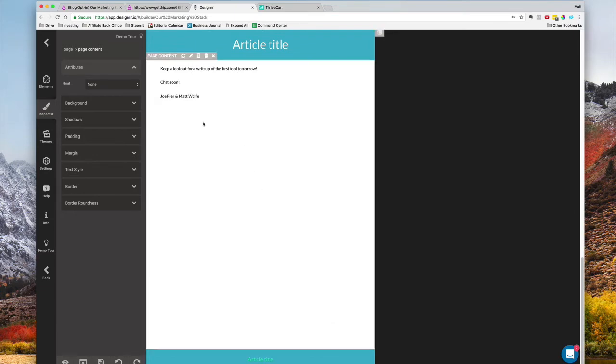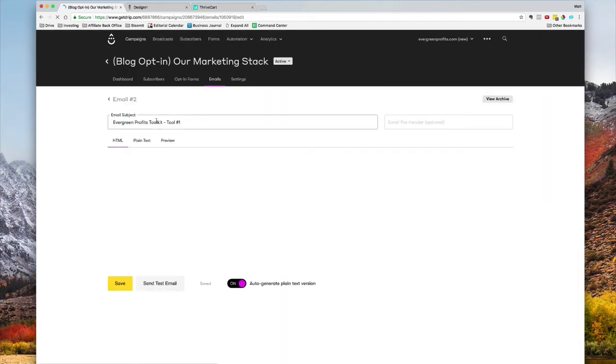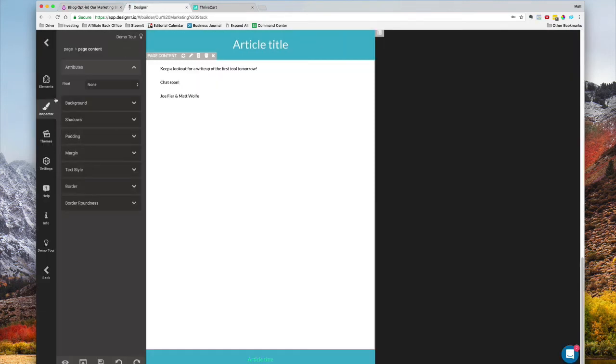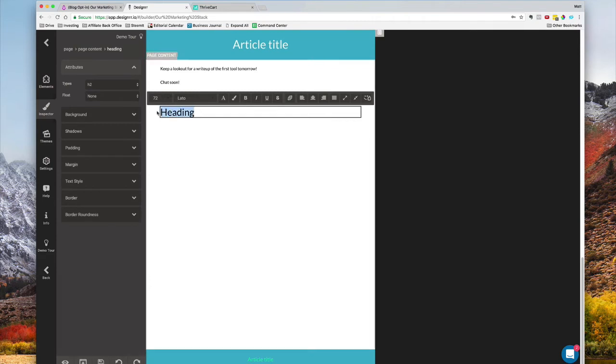All right. So now I need to just go grab my second email here. So if I click back on emails, jump over to the second email here, which is actually tool number 1, copy the email subject, jump back to Designer, come to elements, typography, bring this heading over here, replace the heading.